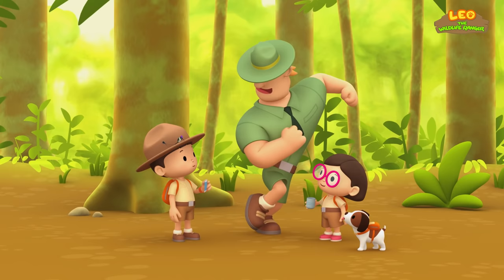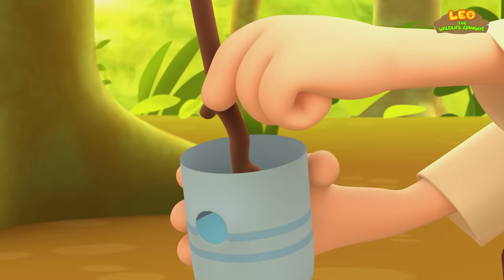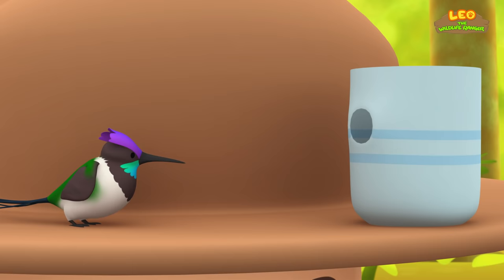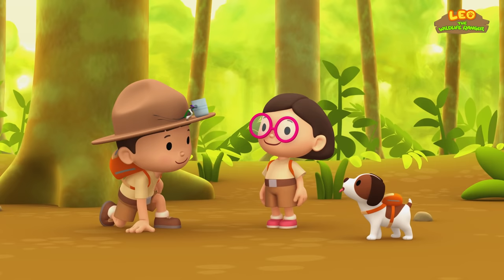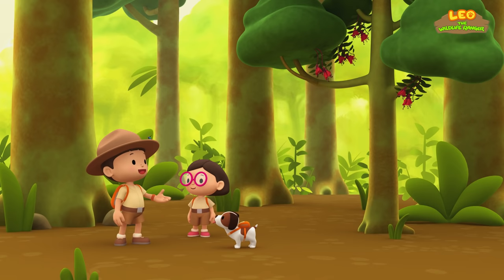Thank you, Ranger Rocky. Here is some sugar. Stir the water to dissolve the sugar. Here, Birdie, have some nectar. I hope it tastes good. It's working, Leo. It's drinking the nectar. Go get some nectar, Marvelous Spatuletail.